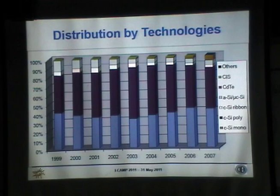During the last years, cadmium telluride has been increasing its participation, and nowadays it's more important. This is 2007, I don't have the number for 2010, for example, but cadmium telluride is more important. There is a very large manufacturing company in the US of cadmium telluride solar cells, with very cost-competitive products.